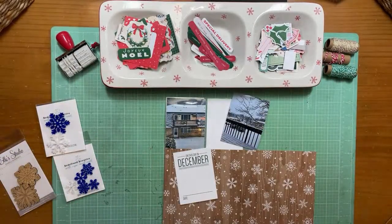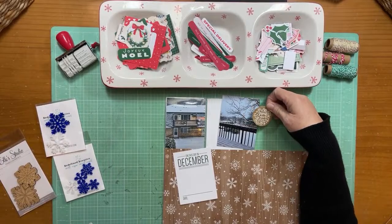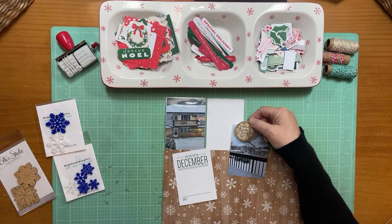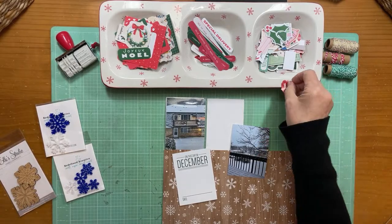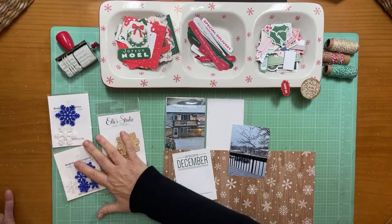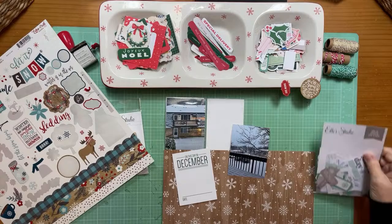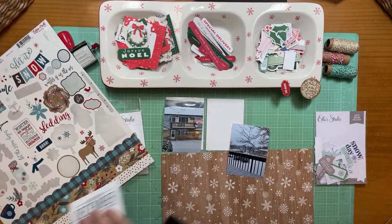There's also this cute little badge here, a little circle sticker that says "Snow Much Fun," which I could put up here somewhere. I'm kind of thinking there's one here too in red that says "Snow Day," so that could go on a cluster as well. So I have a couple things, and then I did bring in some of my own snowflakes as well too. I think we're finding stuff, guys. I went looking for something else, but oh, and here's this, an Ellie's Studio collection as well too, so that would go with the graphics of the other one.